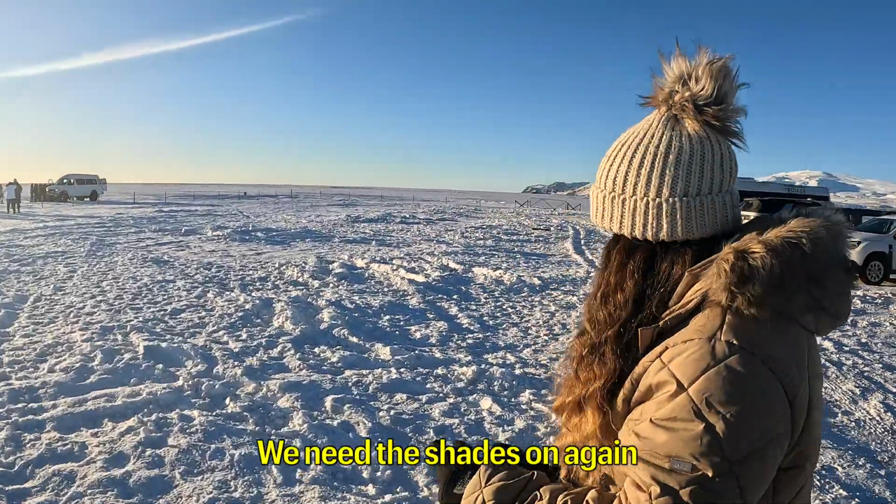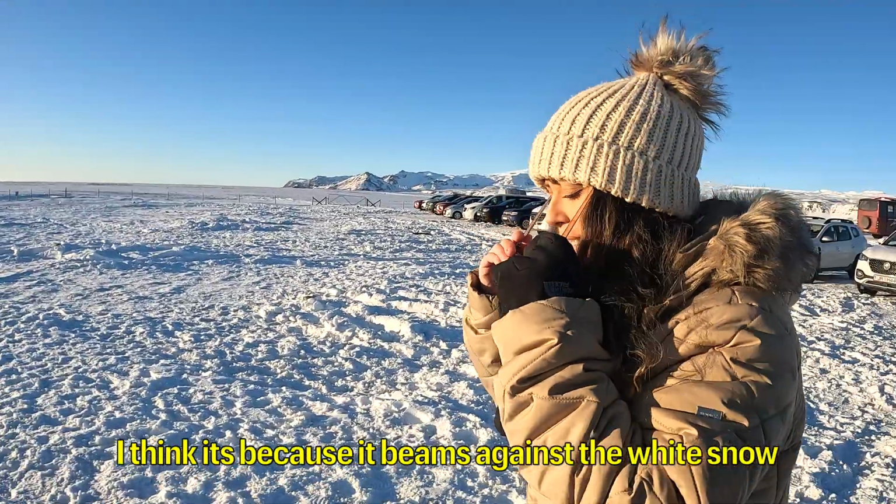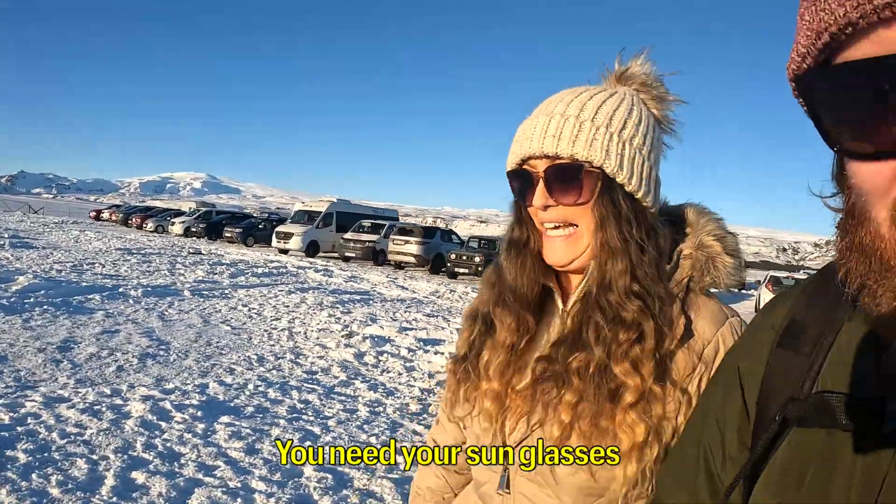The shades on again. Oh yes. The sun is strong. I think it's because it beams against the white snow as well. The glare is just like, oh, you need your sunglasses. You know, I said on the way to Iceland to Samantha, do we need sun cream? And you were kind of laughing, going, I doubt it, but I actually think we might need it today.